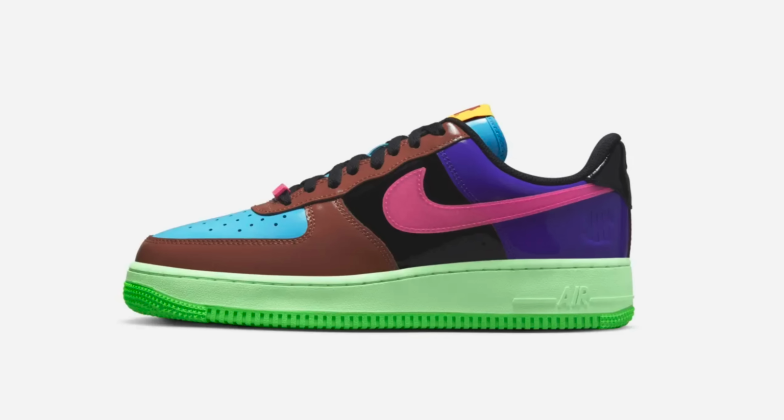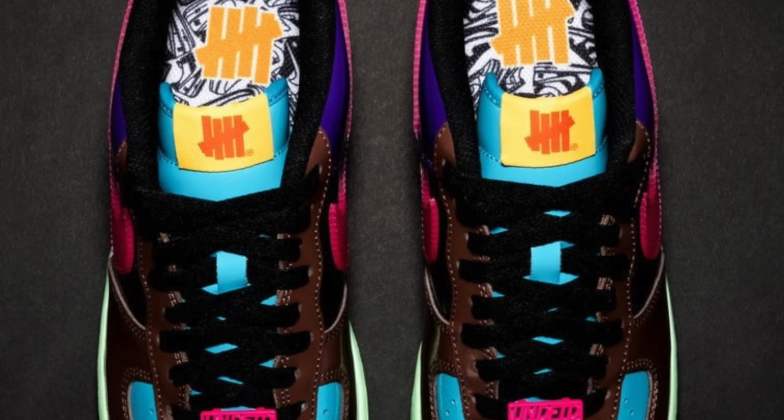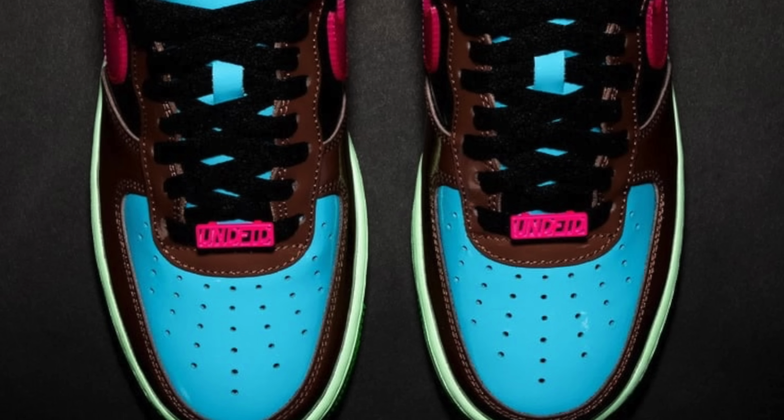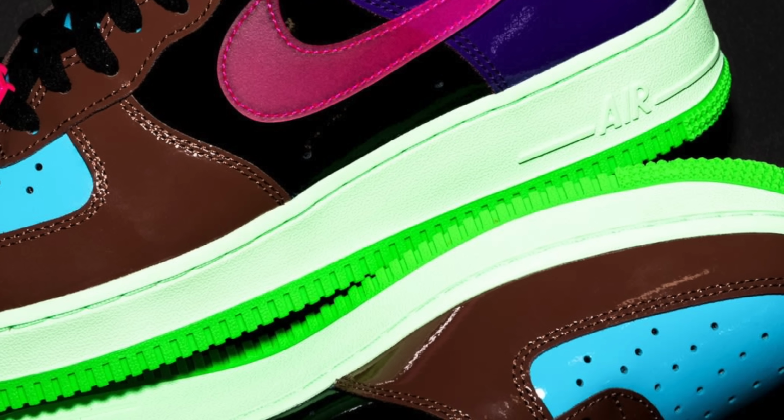And then finally, rounding off March 1st, we've got the Nike Air Force 1 Low Undefeated collaboration in Fauna Brown. So this shoe comes in a glossy patent leather upper accented by crazy colors. In fact, each panel of the shoe is a different color, which makes it a very vibrant and wild looking sneaker. In fact, the part of the shoe that draws my attention the most is actually the midsole, which comes in neon green.